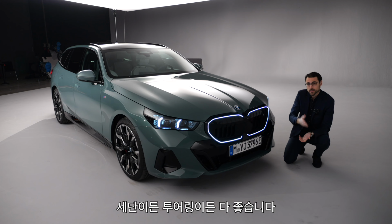Let's go. You've seen it. We are starting at the rear because you can already see the design of this new estate generation. These tail lamps here, nice three-dimensional design, go around. And then this is definitely new.